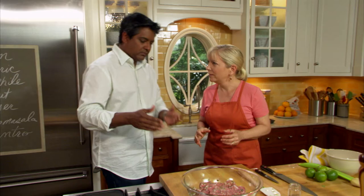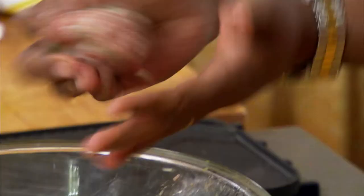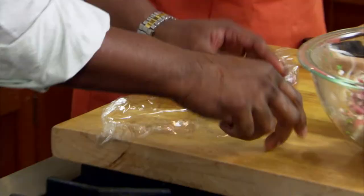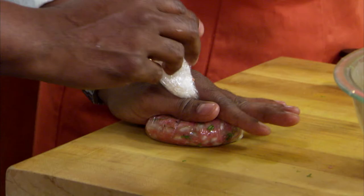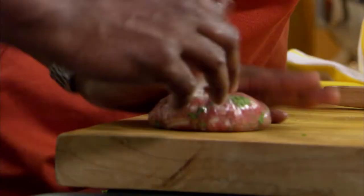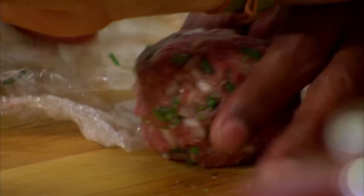Now what I'm going to do is, this is the way I make my burgers at home. This is the way I make these kebabs at home. I make the meat into balls, like so. And you can make them as big as you like, okay? Once I have the balls, I take plastic wrap, and I make it into nice patties. That's a good little tip. And then I put this back in the fridge till I'm ready to cook them. Was that about the right size? I'm gonna make it a little tighter. Tighter, okay, pack it.